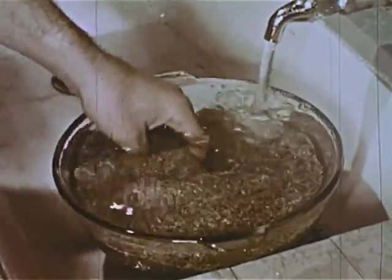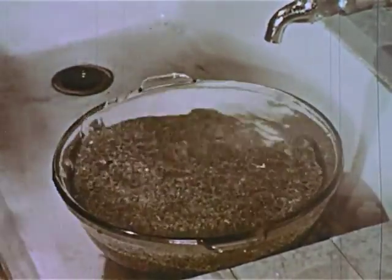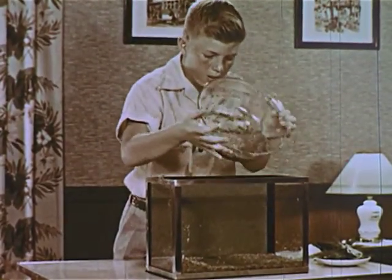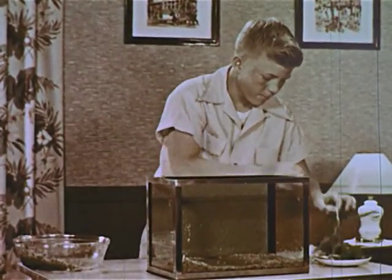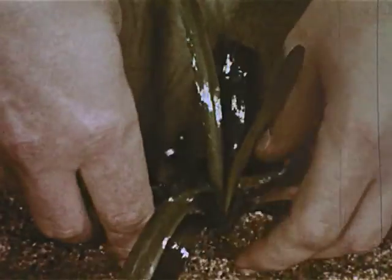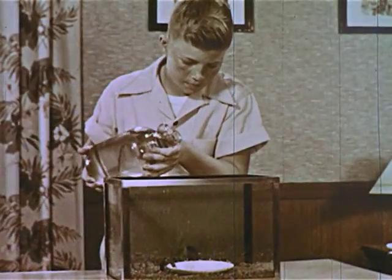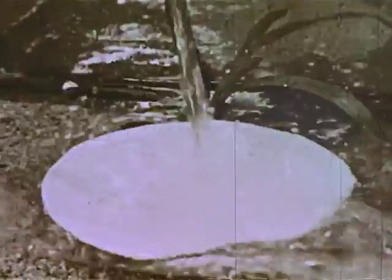After a while, all the dirt washes away, leaving only clean sand. Then the bottom of the aquarium is covered with the sand. 10 pounds of it is just enough for this 5-gallon aquarium. Some plants are placed in the sand. They not only make the aquarium look nice, but more important, they help add oxygen to the water. Water is then added. The saucer helps keep the sand and plants from washing away.